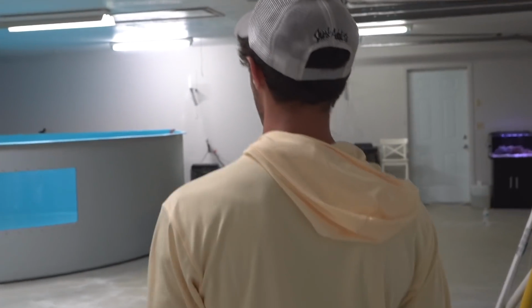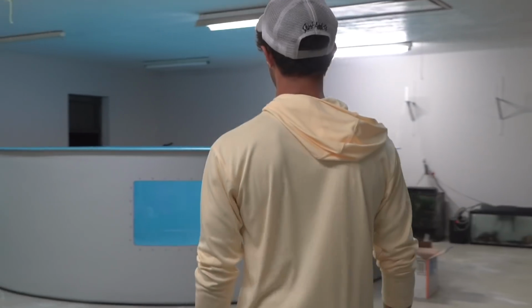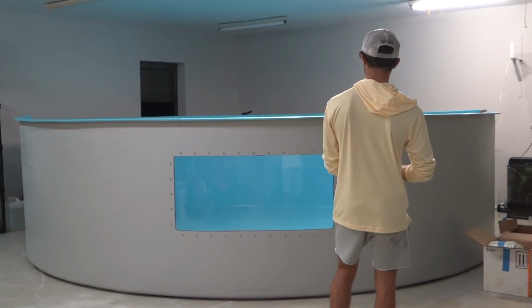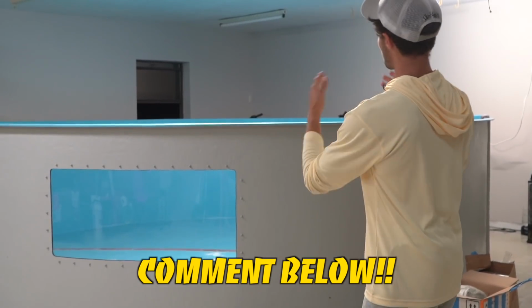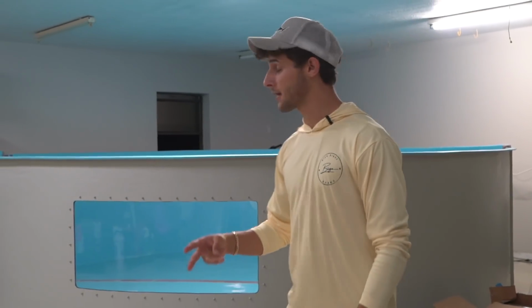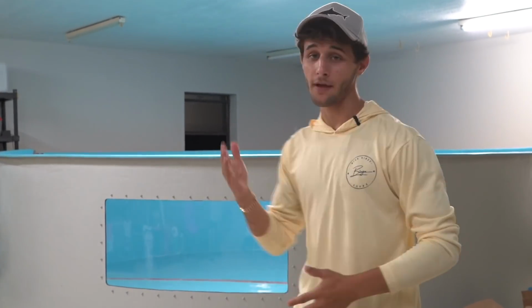Holy cow. This thing looks insane. Like, absolutely insane. I'm at a loss for words. Let me know in the comments down below what you guys want to see in the new saltwater pond. This thing is a lot bigger than our last one, almost 2 times the size of it. So I want to see thousands of comments down below of what we should put in this thing. I'm definitely going through them.